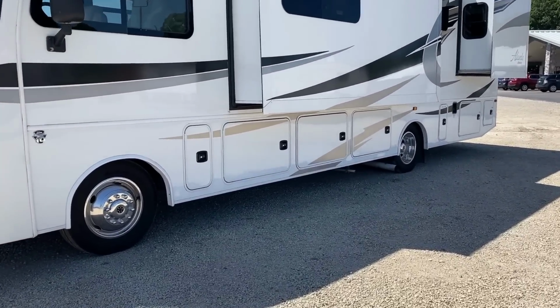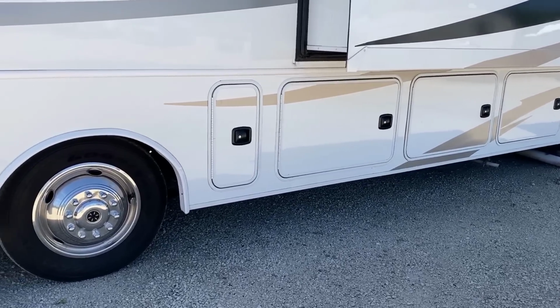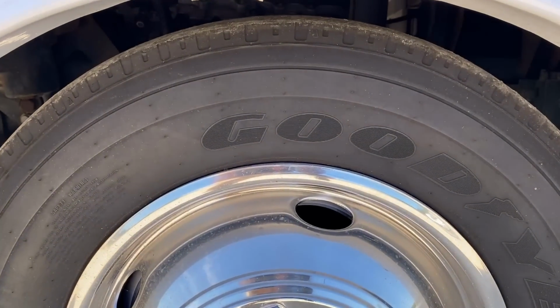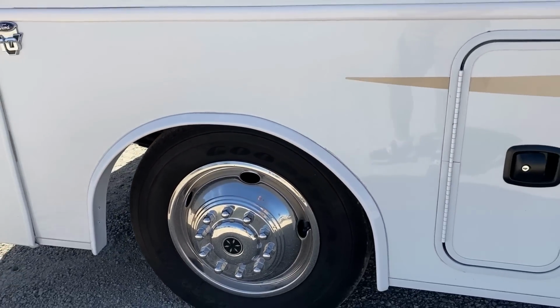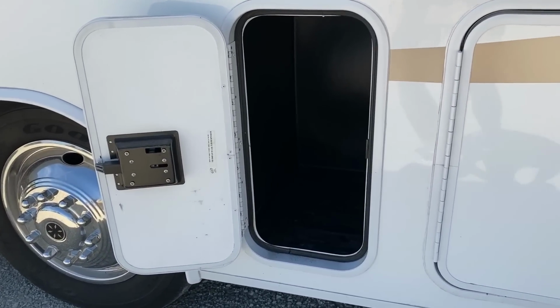The wind is not being kind today, and these baggage doors don't have any sort of gas struts. So what I'm going to do is walk our way down the sidewall here slowly, give you a look at everything. The Goodyear tires looking absolutely fantastic. I don't see any funky wear patterns or anything like that. Starting over here with door number 1. This is just a general little storage compartment from what I see.